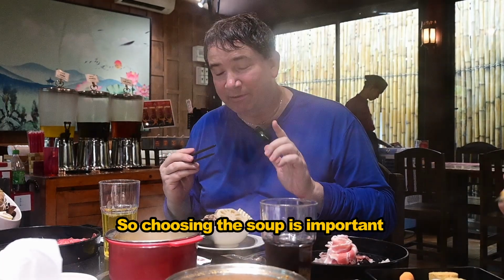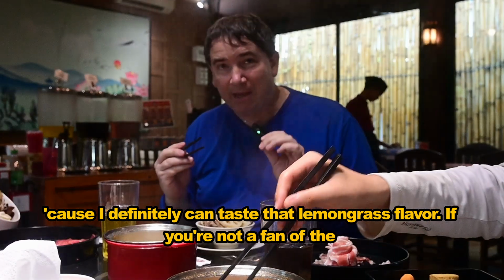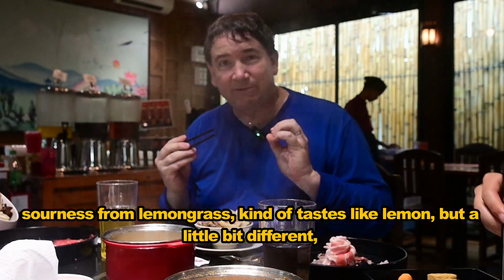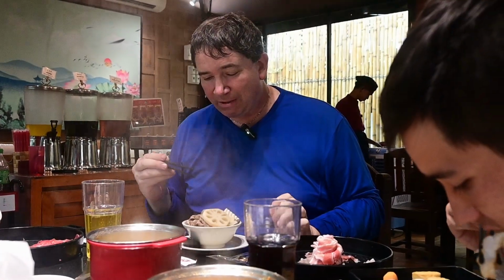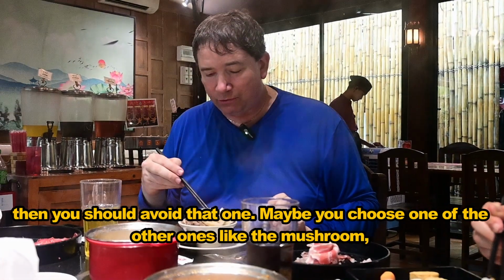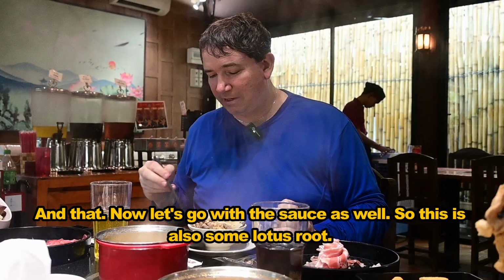So choosing the sauce is important. Because I definitely can taste that lemongrass flavor. If you're not a fan of the sourness from lemongrass, kind of tastes like lemon, but a little bit different, then you should avoid that one. Maybe choose one of the other ones, like the mushroom, or there's a pork bone flavor as well. And now let's go with the sauce as well.